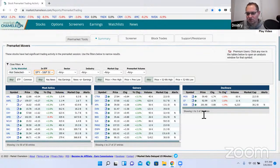Just eyeballing, recognizing the symbols, a lot of them, the same theme we've been seeing, are energy stocks or material stocks related to energy, right? Anything servicing the energy. So a lot of them are on that list, and that's not a surprise because I think oil's up again, I believe. Is that correct, Will? Especially with the news about the oil embargo. Yeah, it continues to trend higher.